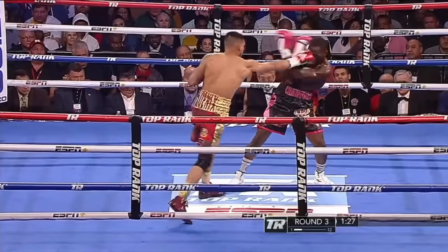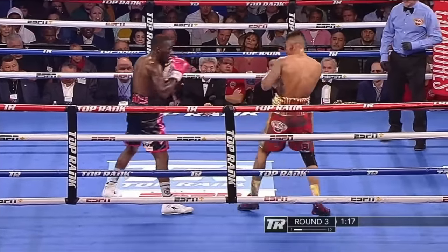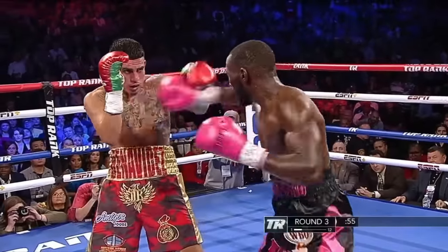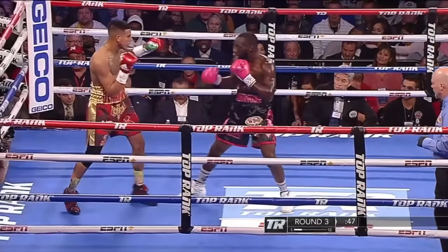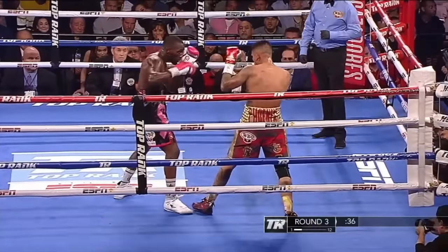Terence Crawford. Come off the jab and shoot it straight. Benavidez, like I said, is a great counterpuncher. He has a good right hand. Double time does Crawford. There he works his way to the inside and includes the body of Benavidez. Target practice for a guy like Terence Crawford.